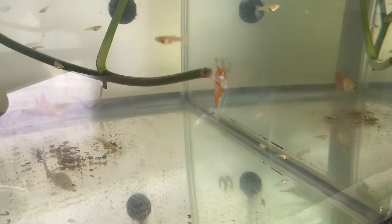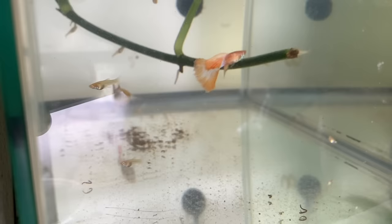To Fugo. Oh, not Fugo, sorry. The albino red tail, but they have like the two color. The true one needs to be.